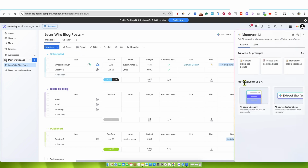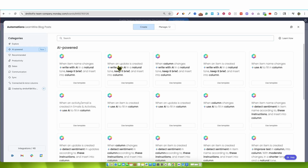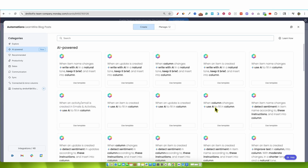Tailored AI prompts, more ways to use it, AI-powered column, AI-powered automation. Explore AI automations that make work easier. Let's click on that and just see what it comes up with for us. So then it has an entire section. When item's name changes, write with AI in a natural tone, keep it brief, and insert into column. So you can really integrate as much as you want into automating your tasks with AI.